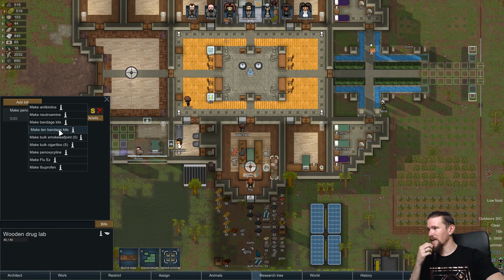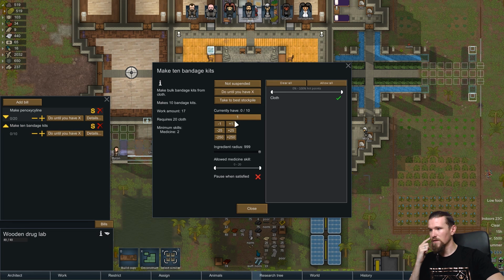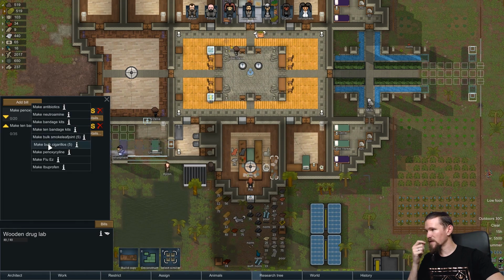So let's say make 10 bandage kits, and we'll say do until we have 20 maybe. Do until we have 25. No, not suspended. Do until we have 25. Fine, 35. So it's going to be doing it a few times. Required 20 cloth. That's fine. I think we're okay with that. Penicillin, that's still there as well. I'm not going to worry about any of the others.